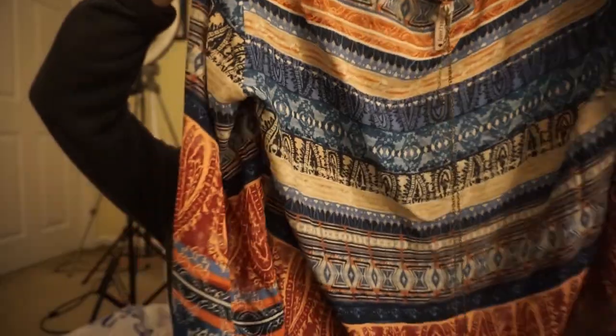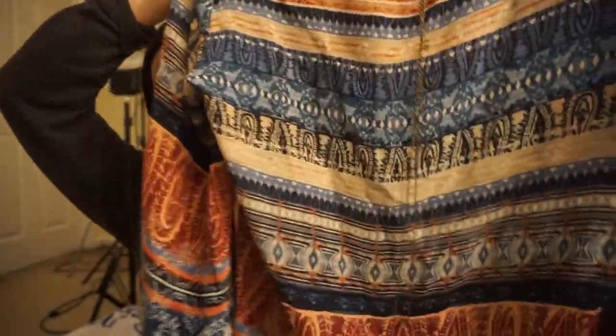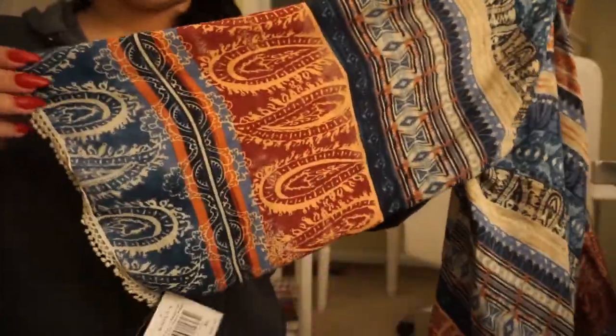So I got this other shirt and this is really cute as well. This is what it looks like. And it comes with a necklace. So I thought that was really cute. You can see it has a bunch of different prints on it, which I love.